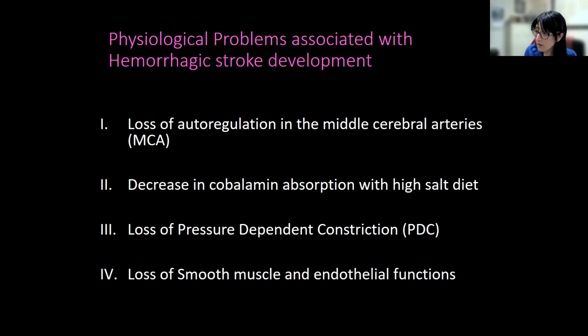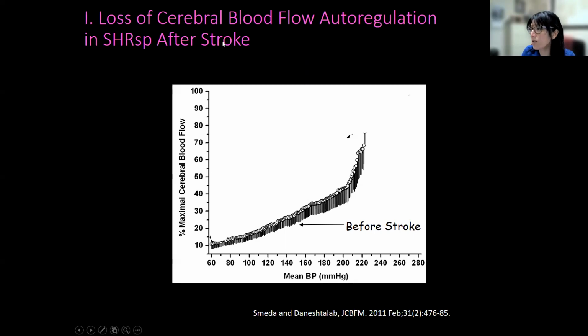What we're finding in our studies with the physiological problems associated with these models of hemorrhagic stroke is that there seem to be vitamin deficiencies occurring, in terms of biochemistry, that are associated with the diet itself. We've also seen a loss of the ability of the middle cerebral artery to respond to pressure. That's part of the autoregulation that the middle cerebral artery does, so there's a loss of what we call pressure-dependent constriction in the vessels. That is associated with the vascular smooth muscle and endothelial functions of the middle cerebral arteries being lost as well. And we'll go through all of that in turn right now. So one of the things we're talking about is this loss of cerebral blood flow autoregulation in SHRSPs after stroke.